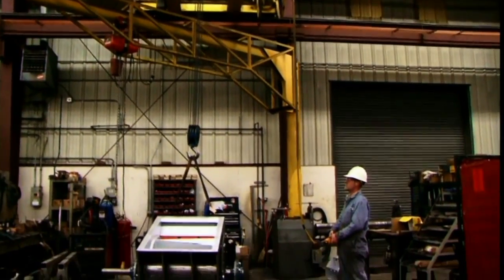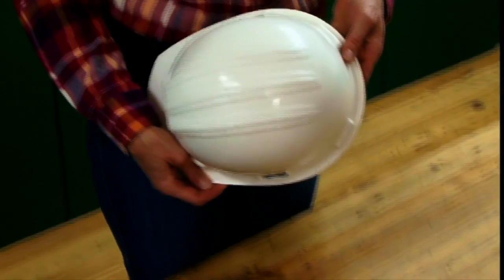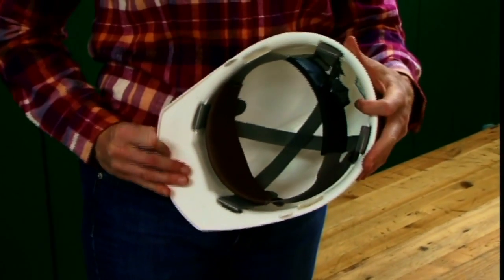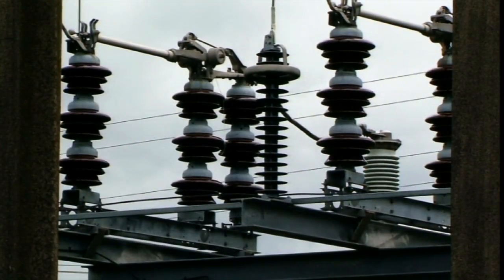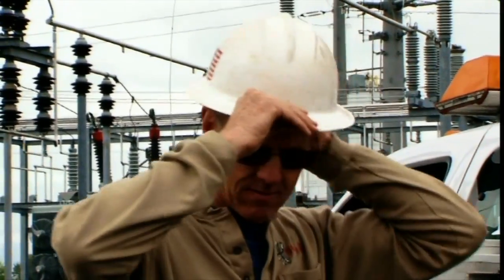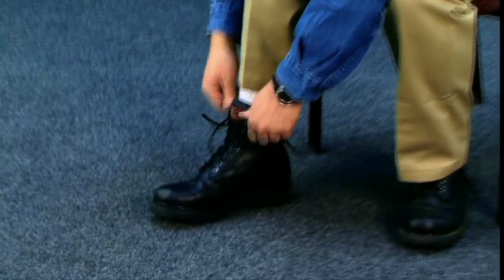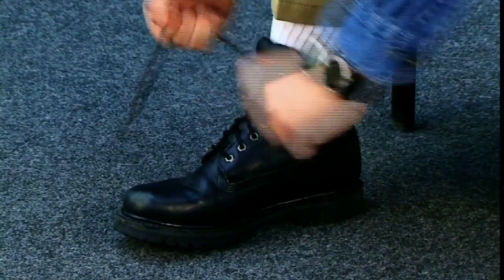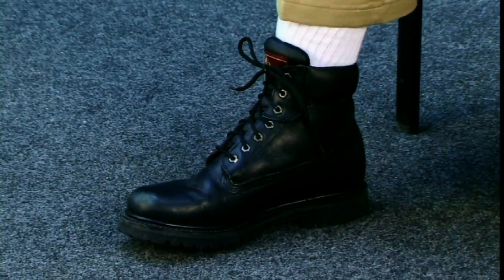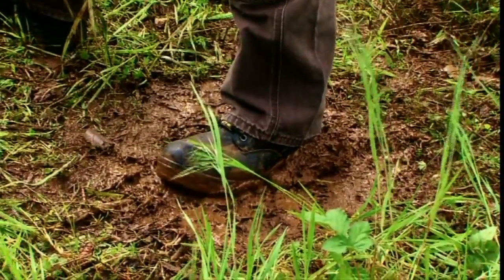Whenever there is a risk of head injury on a worksite, employees need appropriate head protection. A hard hat will protect your head from impact or penetration with its hard outer shell and a shock absorber system. When there is a risk of electrical shock, hard hats designed for electrical insulation are available for use. Desired features of personal protective footwear include steel toes, metatarsal protection, puncture or slip resistant soles, and chemical resistance. They can also be waterproof and insulated to provide protection in cold weather.